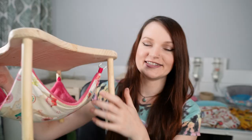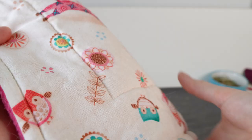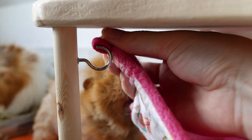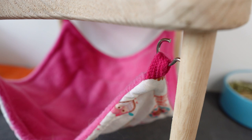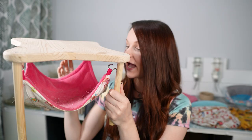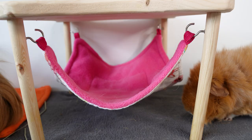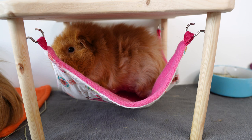So we've got the patterned one underneath, and then a fleece in here. We've got some lovely top stitching going on. We've got these little hooky bits to go onto the hooks, and I am going to make them a bit shorter than this, actually, in an effort to make it so they don't fall off at all. They've also got some wadding in here, so it's cushioned and cozy for them as well.